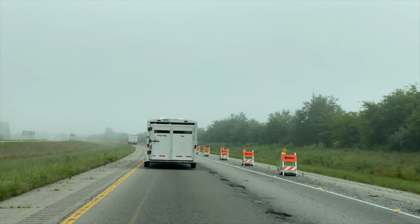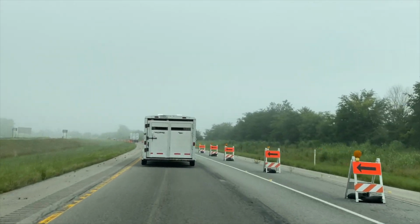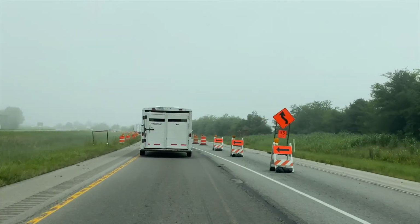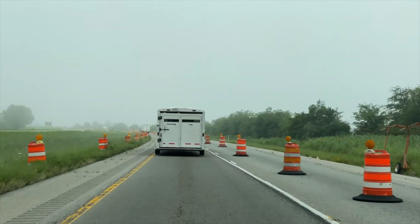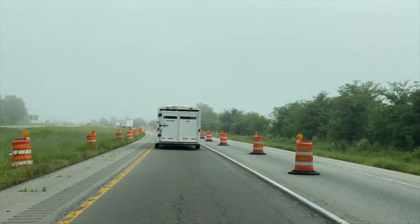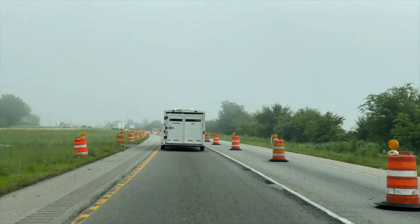We're in Illinois, and there's essentially two seasons in Illinois. One of them's winter, the other one is road construction season. Just into Illinois here on 24, hit road construction so far.